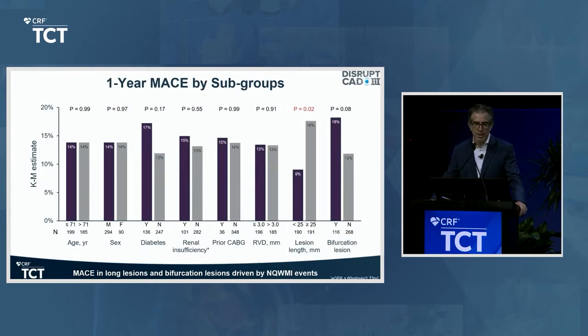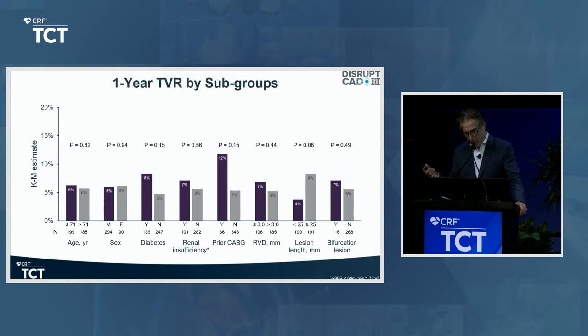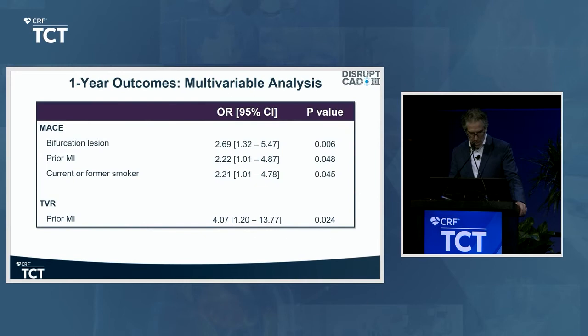Here are the MACE rates stratified by subgroups, a consistent treatment effect across all subgroups, with the exception of long lesions. You see a significant p-value where the longer lesions had a particularly higher rate of major adverse cardiovascular events compared to the shorter lesions, driven by non-Q-wave MI events and peri-procedural non-Q-wave MI events. If you look at 1 year TVR by subgroups, consistent across all of them. Here are 1 year outcomes, a multivariable analysis looking at predictors of 1 year outcome. And here, the things that fell out were bifurcation lesions, not surprisingly, prior MI and a current or former smoker, the usual suspects, really, and in terms of target vessel revascularization, prior myocardial infarction.